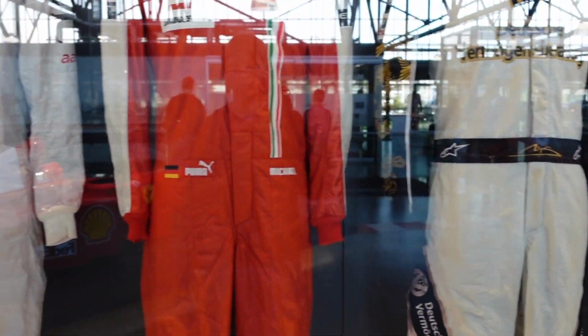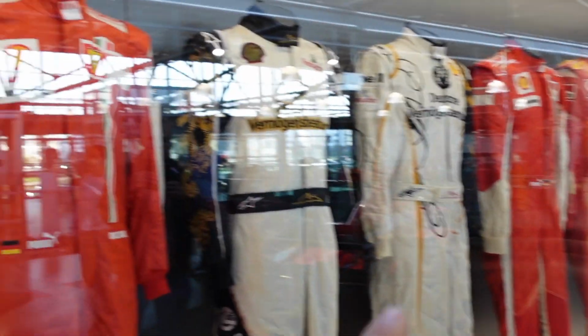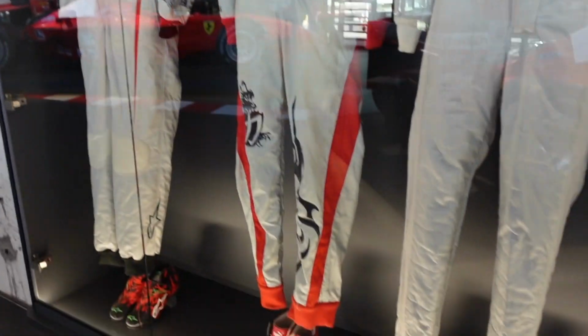And here are some of the Mercedes suits. This was actually his last, I think. But you also see when walking past these that, like I said, they really improved for safety. It's quite a thing. And nice.